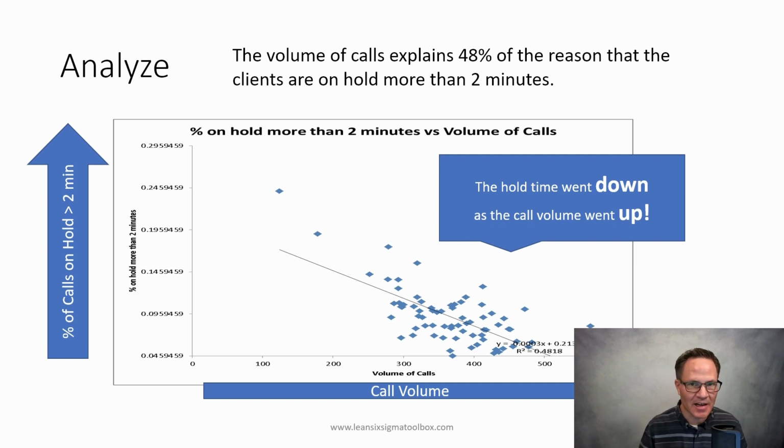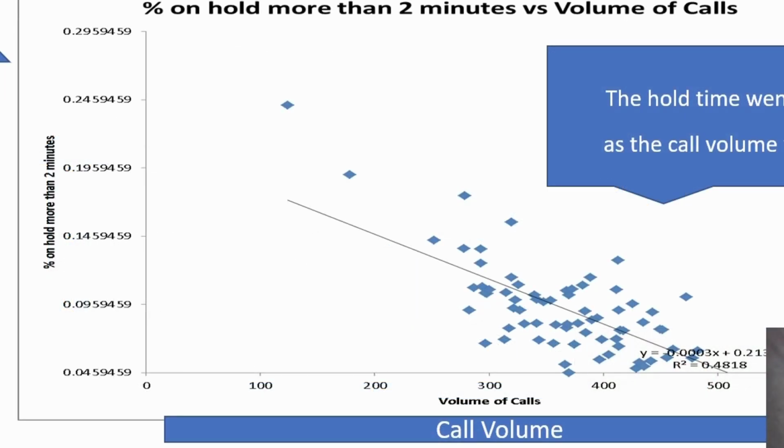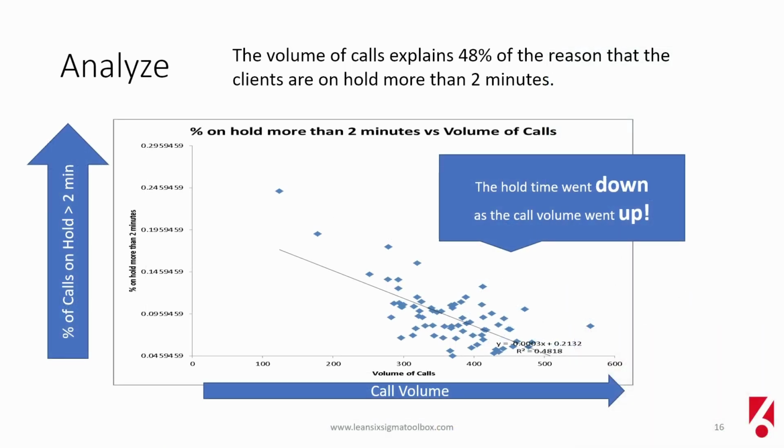Well, this is actually a really interesting chart, right? Because if you look on the x-axis along the bottom, the call volume, you'll see at the busiest times when the call volume is going up, notice how the trend line is going down. The percent of calls on hold for 2 minutes or more actually goes down when you get a higher call volume. Now, if you think about this, this is the opposite of what you would expect, right? If you think about when the call volume increases, you'd think that the hold times would get longer, and yet they're dropping. And so we tried to figure this out.